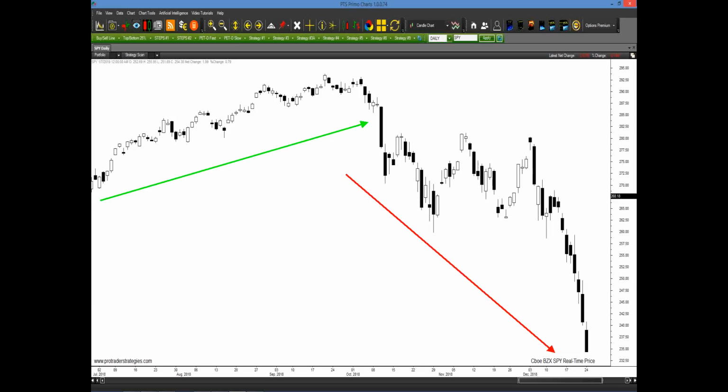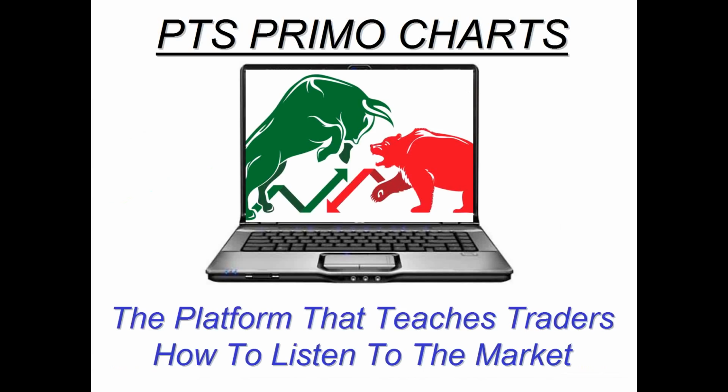All of a sudden, all the great strategies and systems that you paid for didn't work anymore because you were out of sync with the market, the current market conditions. Well, this tool I'm going to be sharing with you today is tremendous at really putting you in sync with the current market conditions. Therefore, you can trade in sync with the market. And this is all going to be displayed and easily applied through our new platform, the PTS Primo Charting Platform, that teaches traders how to actually listen to the market, because that's really our concept of what makes you a successful or consistent trader, by listening to the market rather than listening to outside noise.